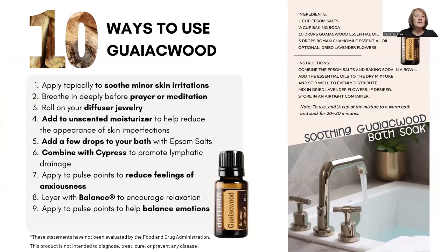Now you can see on the left, I've got 10 different ways. If we think of it as very grounding, we will definitely want to diffuse it to help with feelings of anxiousness, nervousness, that kind of thing. Maybe if we need to focus emotionally on prayer or meditation in the morning. We can also use it topically for minor skin irritations, say a rash or itchy skin. Putting that with some fractionated coconut oil or some lotion can help soothe that. You can also add it to some unscented moisturizer to help reduce some of the skin imperfections that we get as we age.